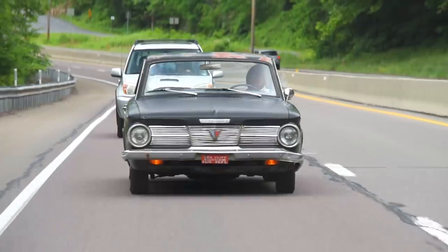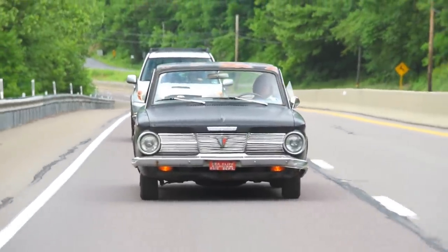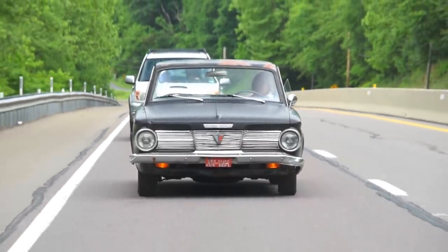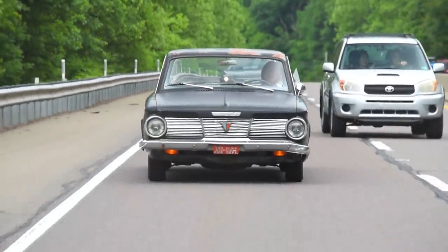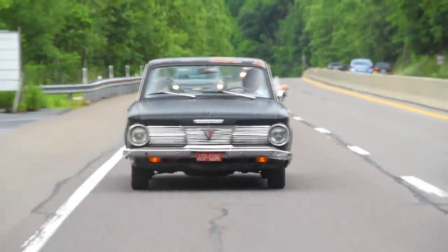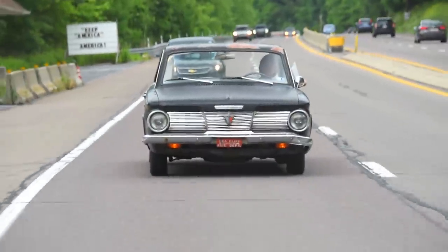See the thing with Valiant. People ask what year it is. Will you please restore it soon? Who cares why I will not move? I'll drive. Yeah.